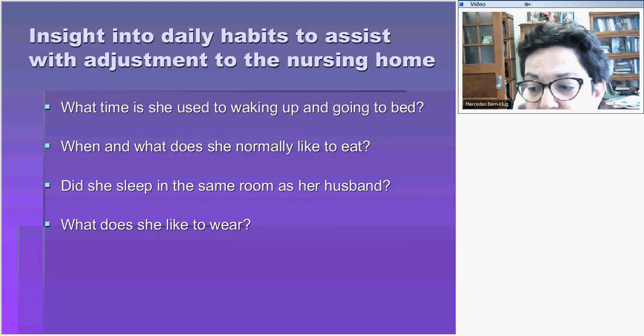Questions that are asked when someone comes into the community are, we want to know what their daily routines are so that we're not disrupting some of their regular routines. What time is she used to waking up and going to bed? What's interesting is breakfast hours here are about 7:30 in the morning. Well, she doesn't get up at 7:30 in the morning. She likes to sleep till about 9:30 or when she normally wakes up. She does not want someone waking her up. She wants to wake up naturally. And she goes to bed later. She doesn't go to bed right after dinner. She likes to sit up and watch the news.